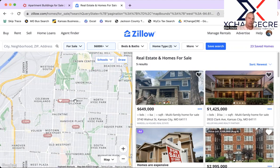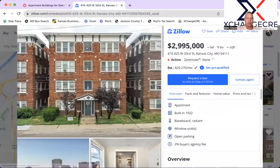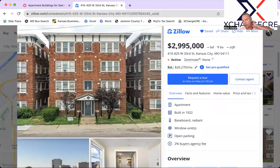In each unit. So you've got an opportunity here to take advantage of low price per unit. You're about $70,000 per unit in an amazing location. So I wanted to point that out because I do think this is probably the best deal out on the MLS or LoopNet at this particular moment.